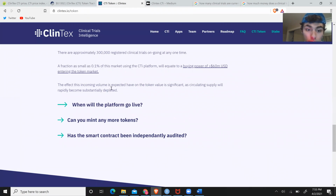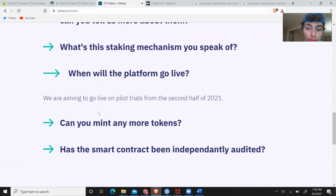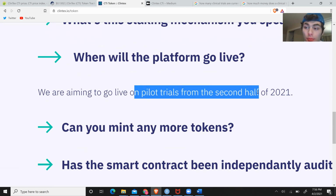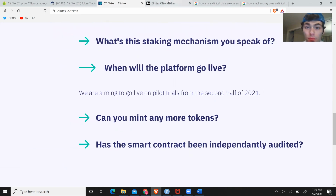And then, so when will staking start? You want to know when the platform will go live. We saw it on the roadmap, it says the end of 2022, but their pilot trials will start in the second half of 2021. So this could start in the next coming months. So the hype on this could come up soon, and if they have some big clients or successful beta testing, pilot trials, this could be very good for the price.